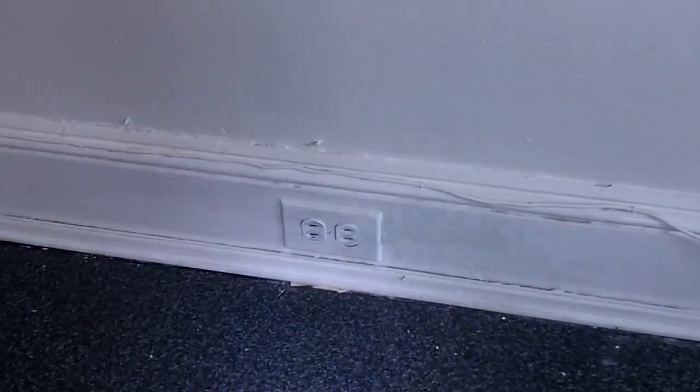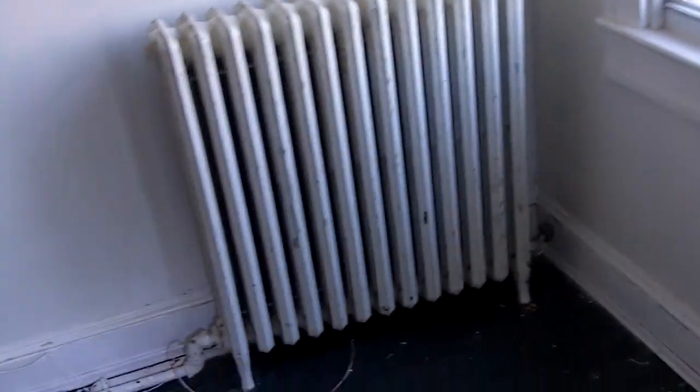Again, we only have two-prong outlets here on the walls. Radiators don't look in that great a shape. They're looking pretty old. So we might have to do a completely new HVAC and electrical systems. Got a skinny hallway here, really not ideal. It's okay, it's 2 feet. Really prefer 32 or 36 inches.